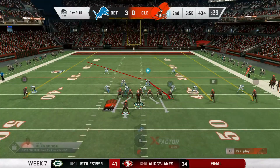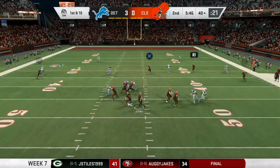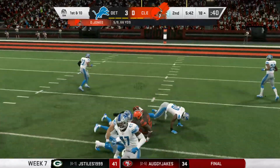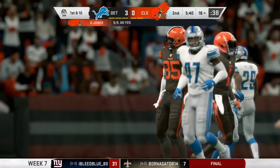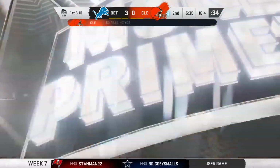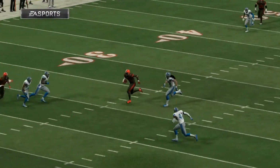This offense finding its legs now. Here's another first and 10. From the gun, Jones. This is the tight end, Njoku. And they'll wind up getting this one all the way down inside the 20. That's now a pair of explosive plays in succession, both north of 20 yards.